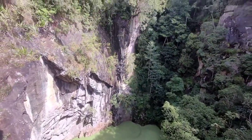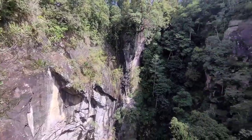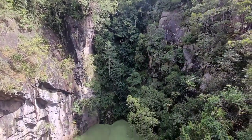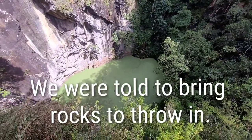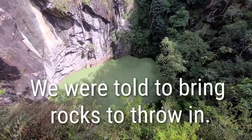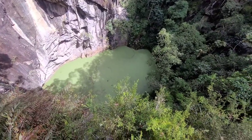This is a volcanic crater. Mommy, it looks like quicksand. It's 82 meters deep and 61 meters wide at its widest point.